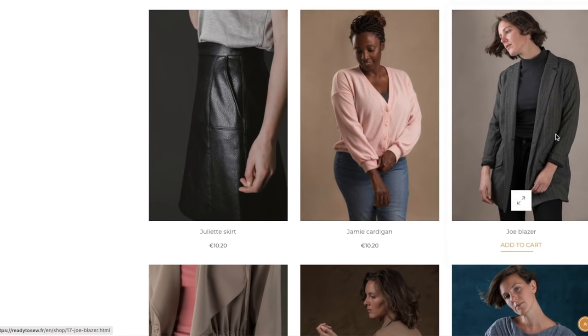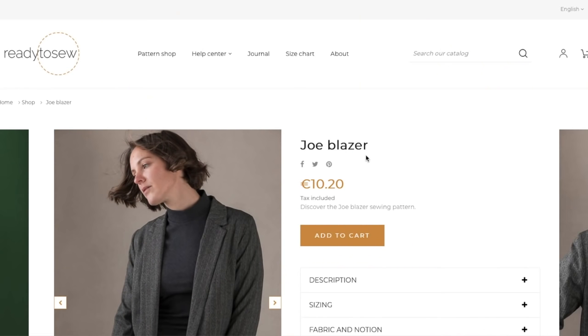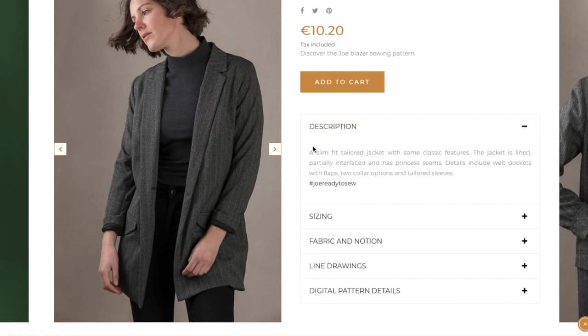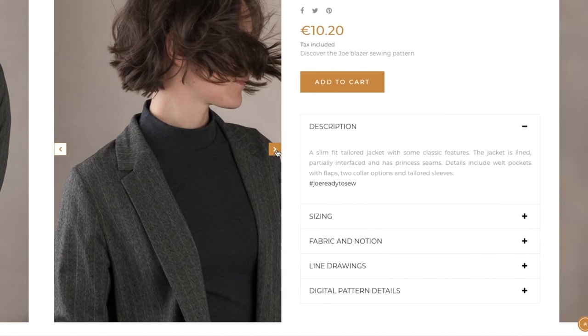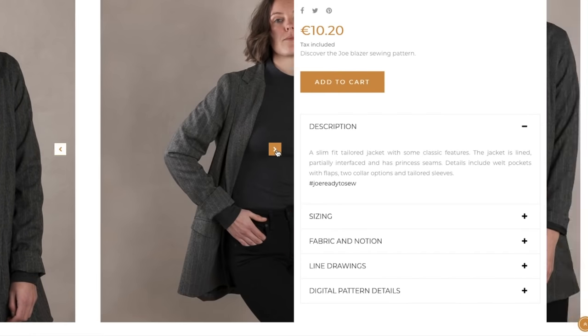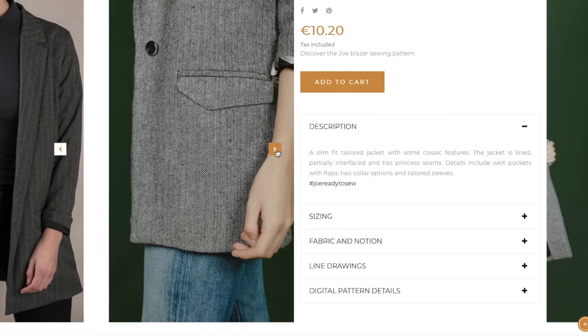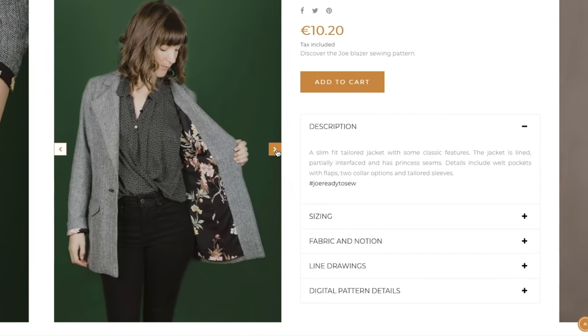All right, we also have the Joe blazer. Joe is a slim fitted tailored jacket with some classic features. The jacket is lined, partially interfaced, and has princess seams. Details include welt pockets with flaps, two collar options, and tailored sleeves. Yeah, this was probably a few years ago, but the boyfriend blazer is still very, very much a thing.